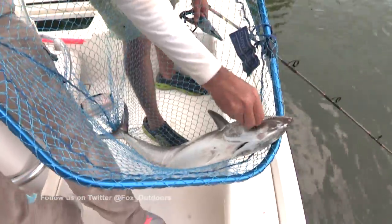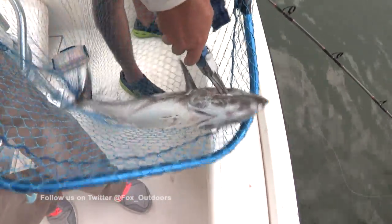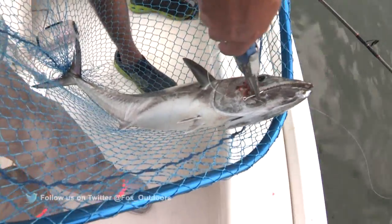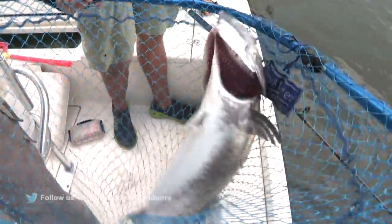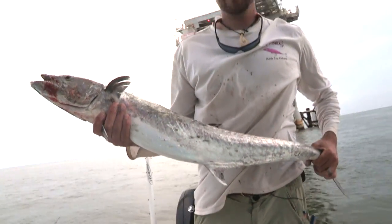And I told you that we could catch some of everything out here, and sure enough. Yeah, these teeth have been cutting us off all day. We've been getting bites like crazy, and they've just been sawing us off, and you can see why, because of those teeth. There is a kingfish right there. All right, there we go. There's a nice kingfish for you right there. First one on our show. That's what you can do out here.